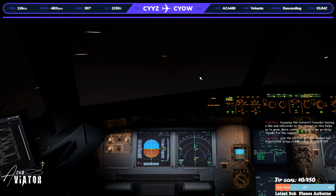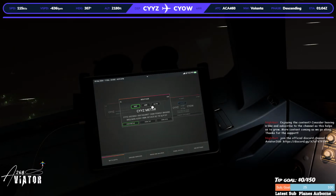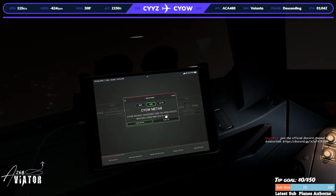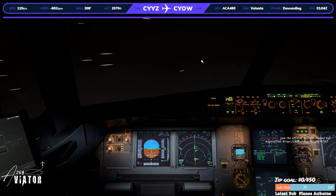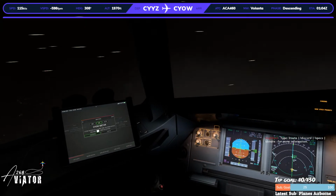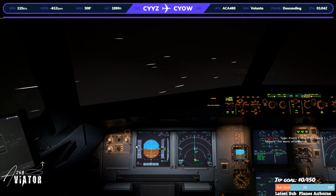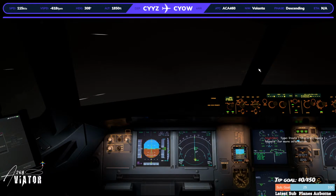So, let's see. The weather, so yeah, we have snow and 4 statute miles. So we should see it once we get a little bit closer. We should break out just at 1,000 feet. So let's look for that. There we go. Passing through 1,800. We've seen a little bit there. And there we have the lights coming up. So we're good to go. So before decision height, we are seeing the runway. So we are good to go.